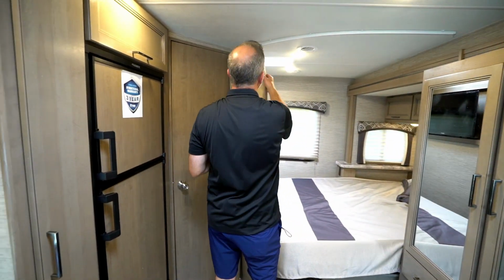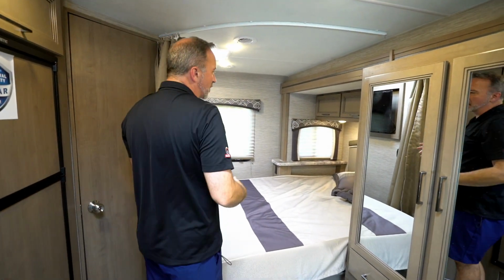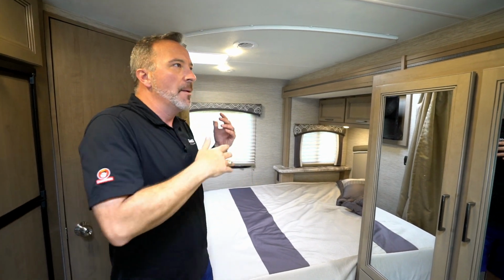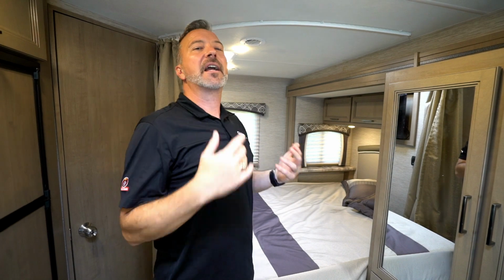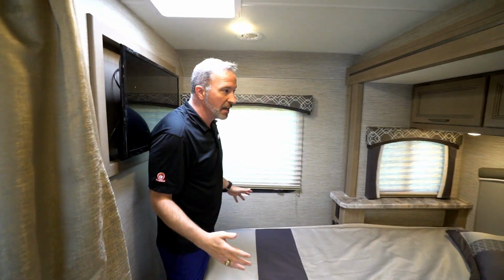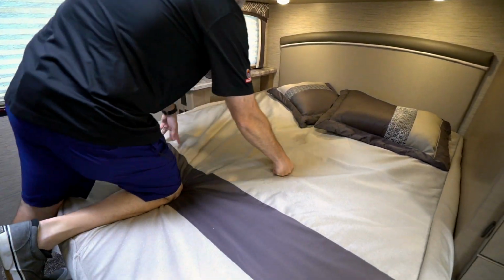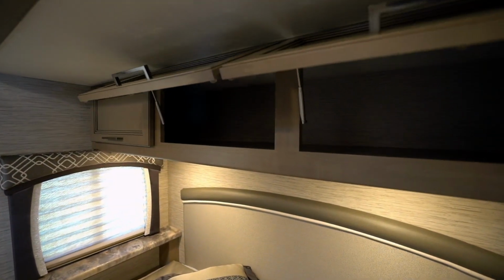Got the privacy curtain for the master, which, this is a great couples coach or small family coach, because any more than that, because there is no true solid disconnect between the spaces, you're not going to have a whole lot of privacy. But you still have a privacy curtain. Got a little mini walk-around queen-size bed here. Got the inlaid headboard there. Shaker-style cabinets right above my push-button LED lights.